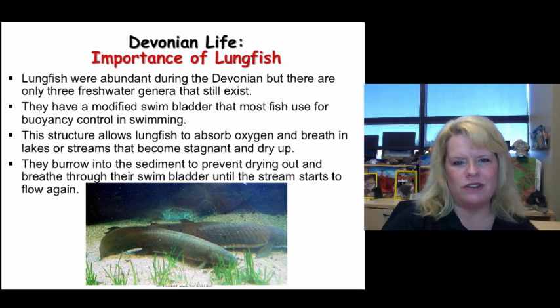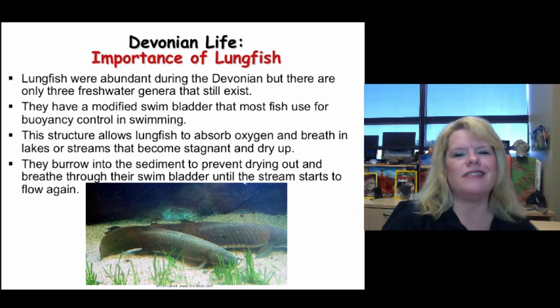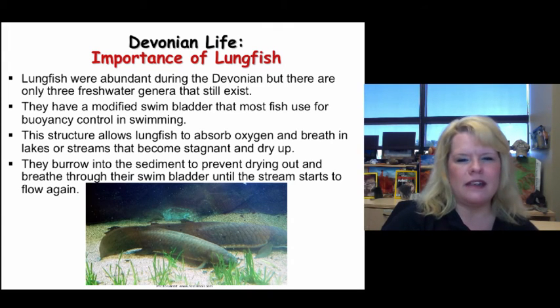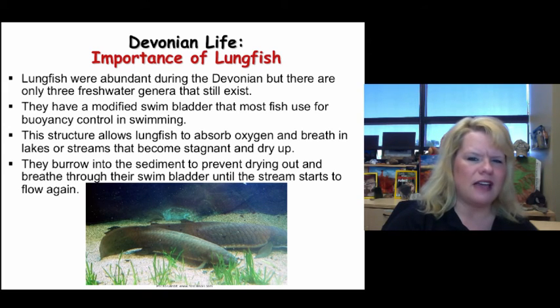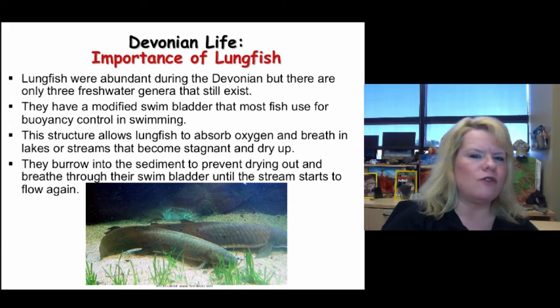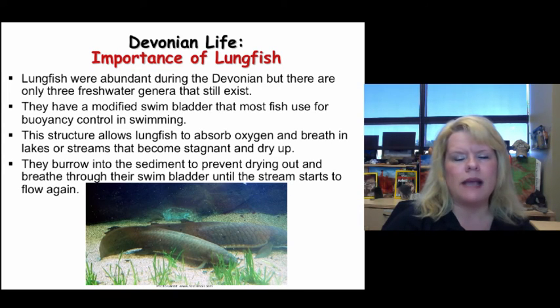Lungfish are an important discussion to have in the Devonian period. They became abundant during the Devonian, and today we still have three freshwater genera that exist. What makes these guys so special is the swim bladder that they have. All fish really have swim bladders. Most use it for buoyancy control while they're swimming.